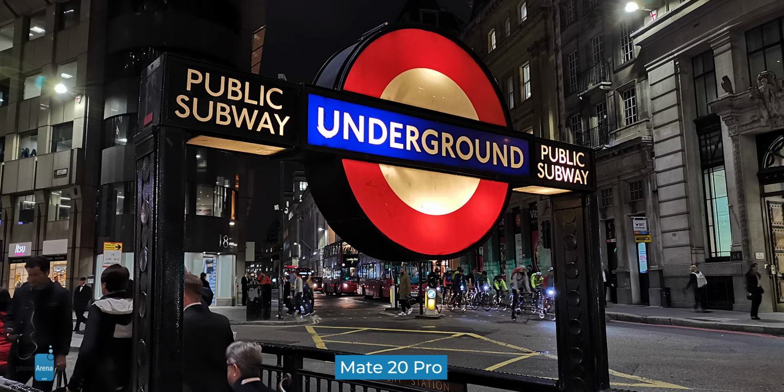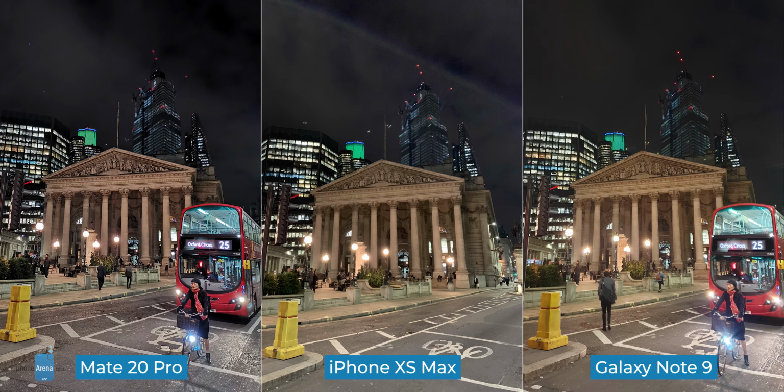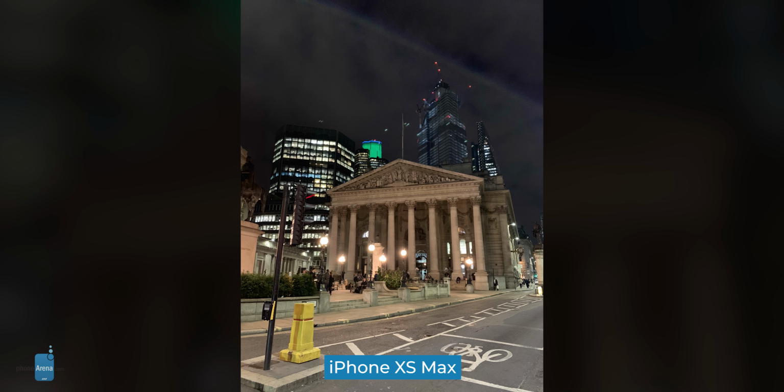And next up we go to one more scene. Here we have the Monument Station in London, and you can see the double-decker buses, the red double-decker buses, and you can see that the iPhone is actually pretty badly affected by the flare in this image. We tried to avoid it, but it proved to be almost impossible. So we have this flare in the image and a lot of noise in the sky.